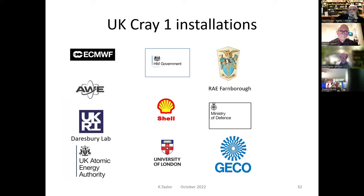Okay, so who was using it? Well, this is a list of the users who used the Cray 1 in this country. ECMWF is the European Centre for Medium Range Weather Forecasts, which is based in Reading. RAE Farnborough, not that far away. You've probably all heard of what they did. The Daresbury Lab is a science research place. UK Atomic Energy Authority, Harwell Lab, one of the first users.